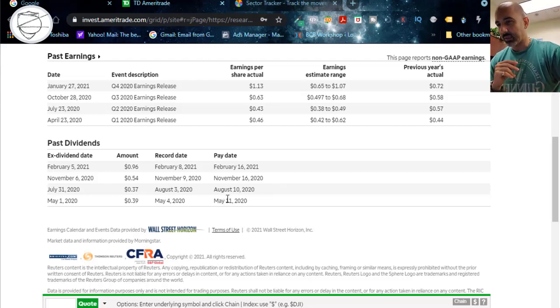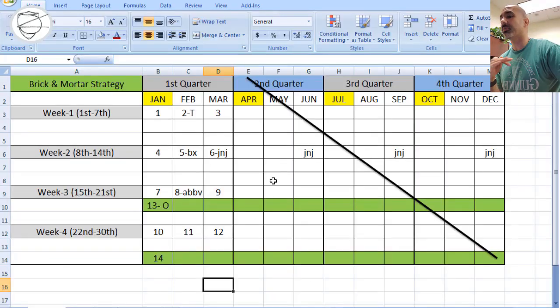Sometimes they paid out on the 11th, sometimes on the 10th, and sometimes on the 16th. What I'm getting at is that sometimes they paid out in the second week, and sometimes in the third week. So unfortunately, we don't live in a perfect world, but I try to fine tune this enough that I can get close enough to it.